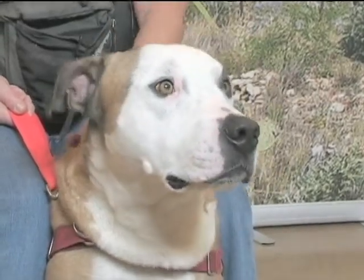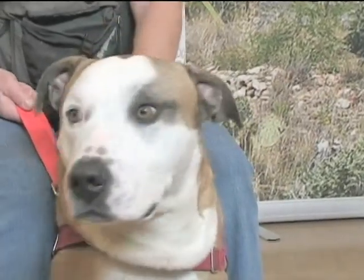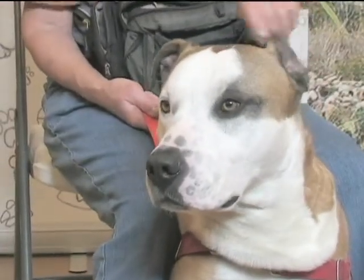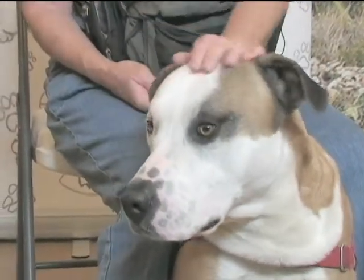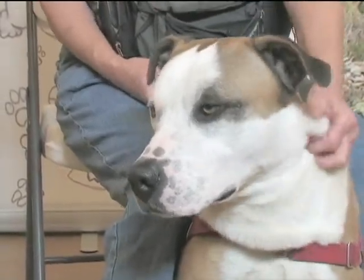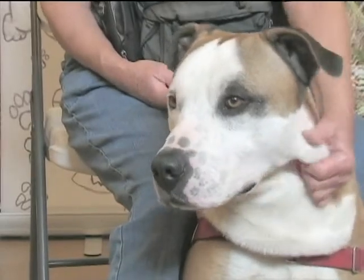He's probably not going to be good with cats, and he should be with somebody that can handle a dog his size, although he's not, as I said, a difficult walk. He would be somebody who would be, I think, a couch potato in the house because he does love just to sit with people and get attention.